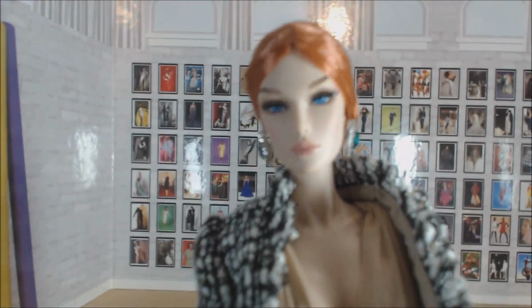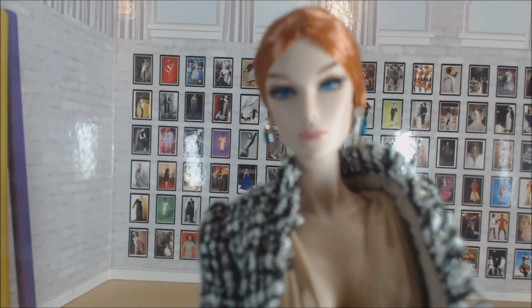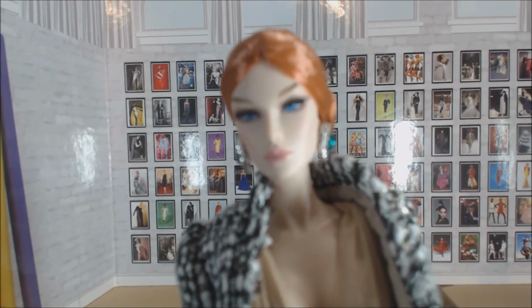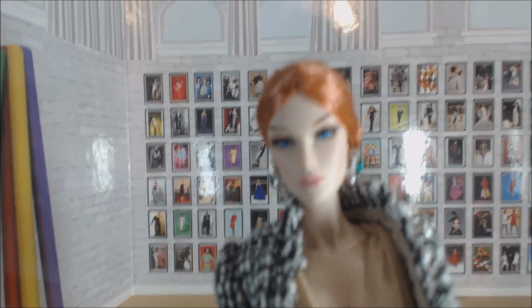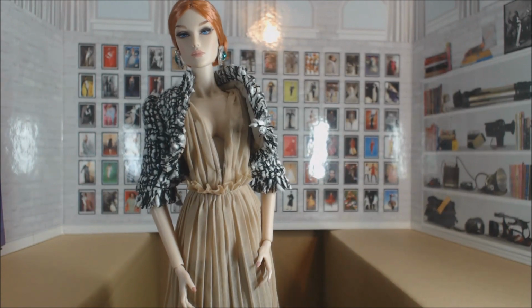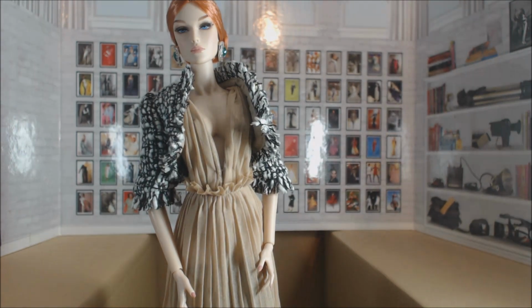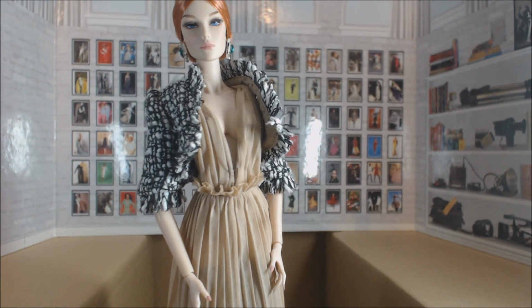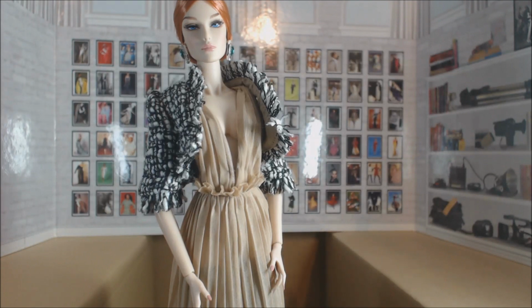This is the loveliest Dasha I have seen in a long time. In fact, I think this is the loveliest Dasha they've ever made in terms of her face and her sculpt. She tends to have an unfortunately very harsh face. But in this case, they did a very good job of not making it so harsh. She looks quite lovely, and I am very pleased with her and her face sculpt. Now, I am pleased with her in her entirety.